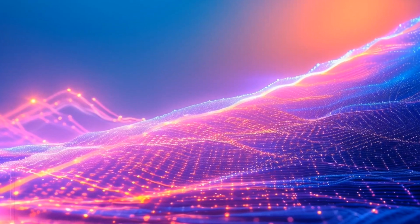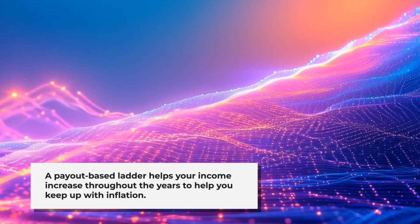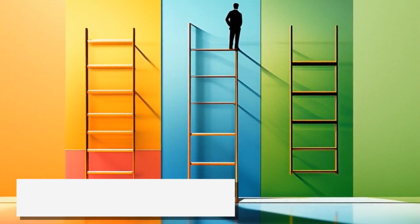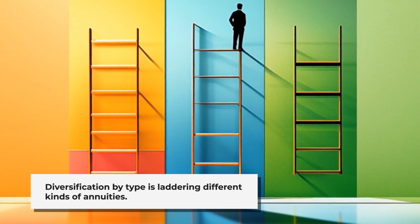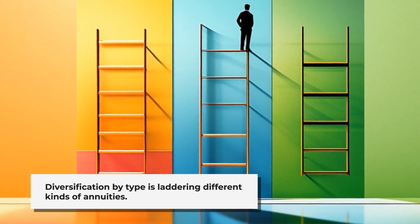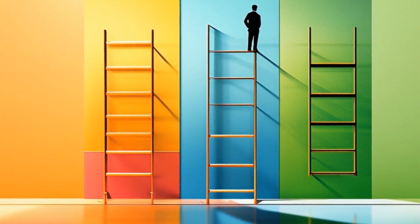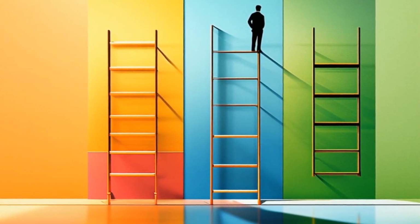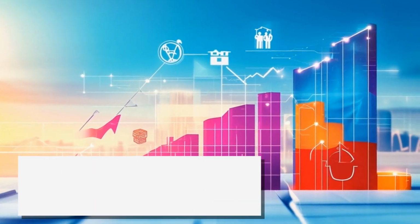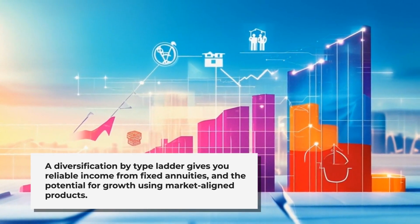This strategy not only helps mitigate longevity risk, but also ensures that your income increases over time to keep up with inflation. Another option is to ladder different types of annuities. This is known as diversification by type. For example, you could invest a portion of your funds in fixed annuities for guaranteed income, and another portion in variable or indexed annuities for the potential of higher returns. This way, you get the best of both worlds: reliable income from fixed annuities and the growth potential of more market-sensitive products.